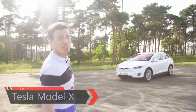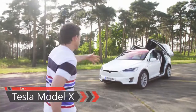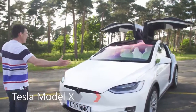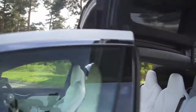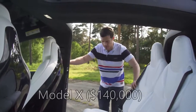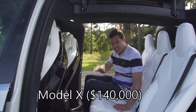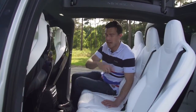This is the Tesla Model X, and it's the perfect car if you like a grand entrance because it's got these wonderful falcon doors. I mean, look at it, there's nothing else like it in the world. It's incredible. And the benefit of these amazing doors is that it's dead easy to climb into the back of the car. So you can get this Model X as a 5-seater, a 6-seater, or like this one, a 7-seater, though you do have to pay extra for the extra chairs.